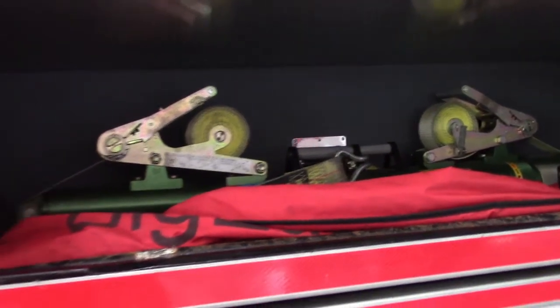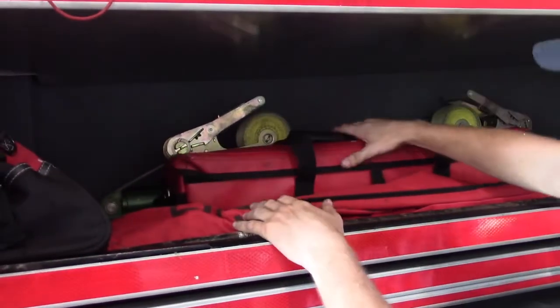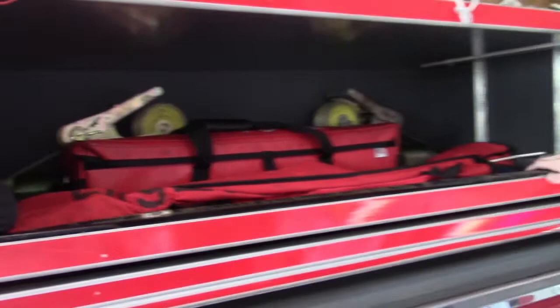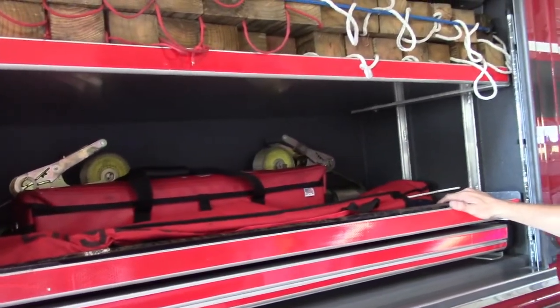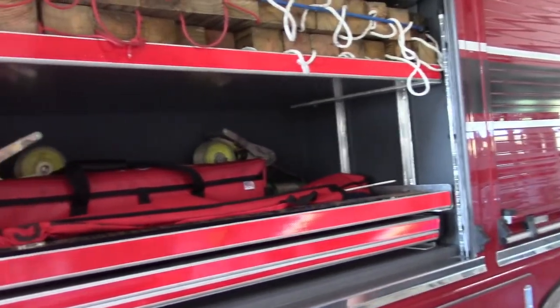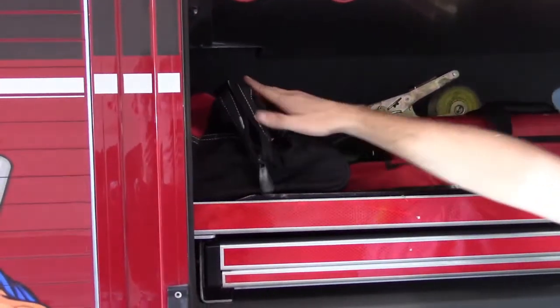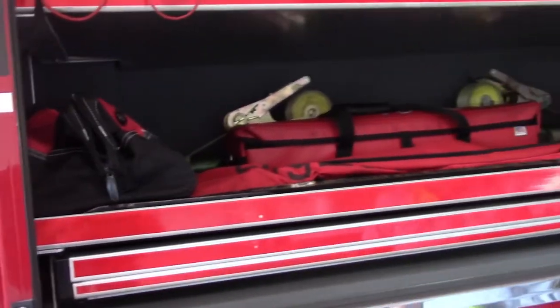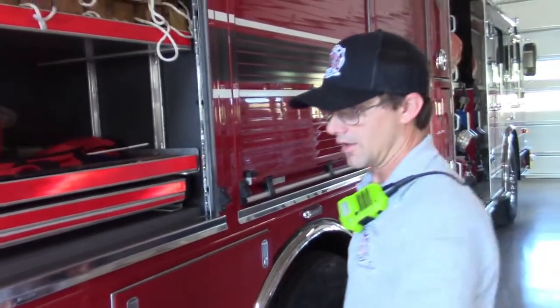And this tool that I have in my hand right here is actually forcible entry, more for opening doors on a house or business. It actually spreads the door jamb apart. And we have a forcible entry bag here with tools to get into places, as well as some tools for unlocking locked vehicles, like if a child was stuck inside.